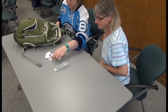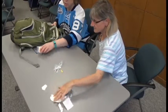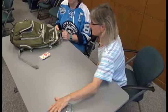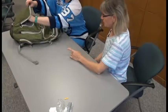Okay, help me sort. Trash and treasures. Trash, treasure. Trash. Some tissues might come in handy. Awesome. How about if you put those back in? Does your treasure need to stay at home, or is your teacher okay with you having it? It should stay at home. Okay, then don't put it back in the book bag.